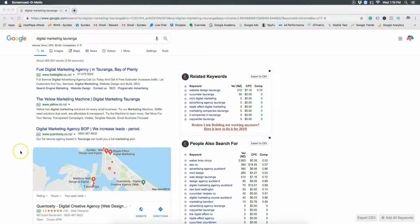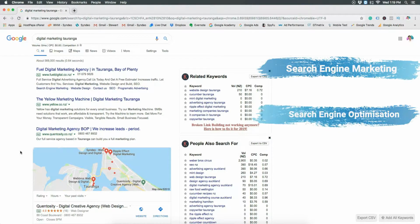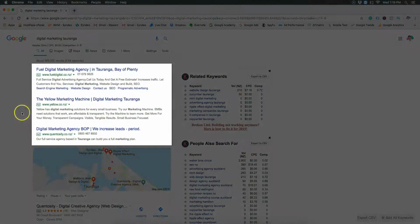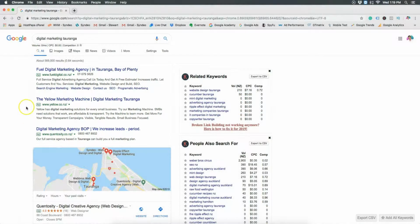Now you might be wondering, what is the difference between search engine marketing and search engine optimization? Well, simply put, search engine marketing, SEM, produces instant results as you're paying to be found on search engines like Google. Now you only pay when someone clicks on your ad.